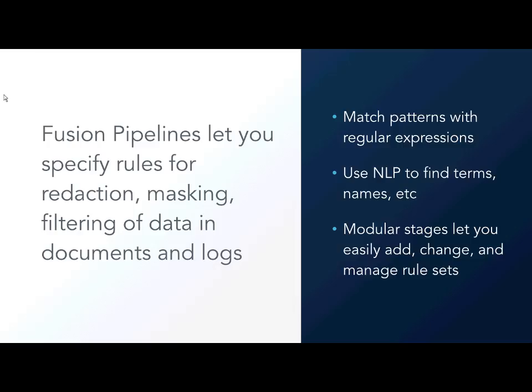We can do these in a few ways. We can match patterns with regular expressions. That's usually the most common and straightforward way of doing that, is to just look for patterns that match either within particular fields or just in free text, and redact those out or mask those out. But we can also do more sophisticated things. We can use some of the natural language processing plugins to look for things that might be names, again, depending on the tightness of the rules for the governance rules that you have in place.